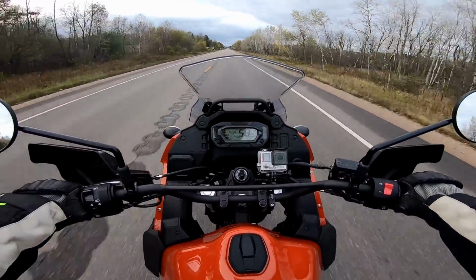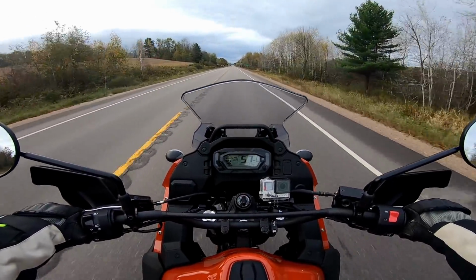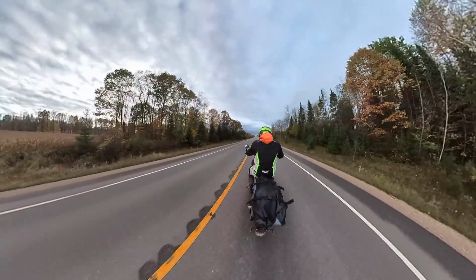But count the 0 to 60. Again, I don't think I really want to rev this up much more than that, but as you guys can probably hear, the wind noise picked up, and it is pretty annoying. Supposed to just try the brakes out, huh? Woo! There was the back tire.